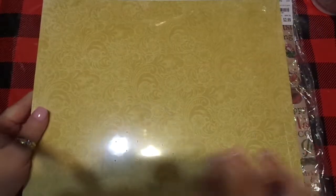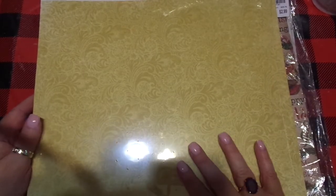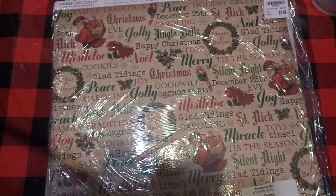And then look at the back. I mean, that's not necessarily Christmas. You could use that side for fall too. So, you know, just keep your eyes open.